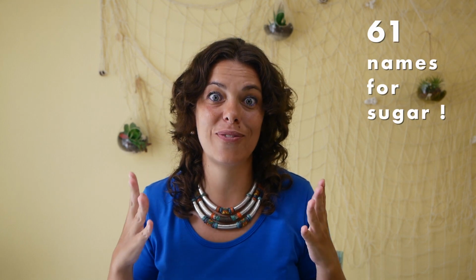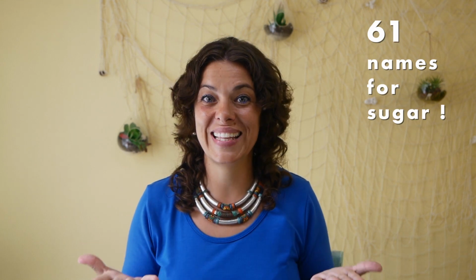Because you know how many names sugar has? 61 different names. Who was going to think that sugar could have 61 different names? Those are the names that we have to look for when we go to a supermarket and read labels. So I want to show you in a picture now how we have to read labels to look for sugar and see the amount of sugar that we put in our body.